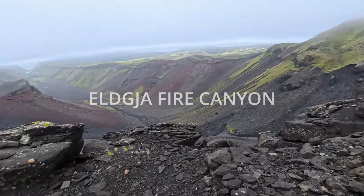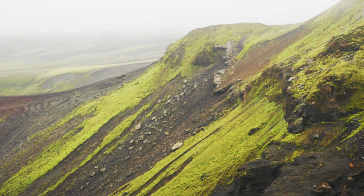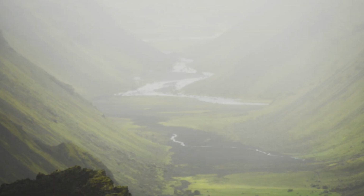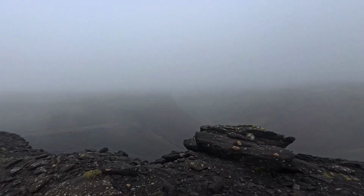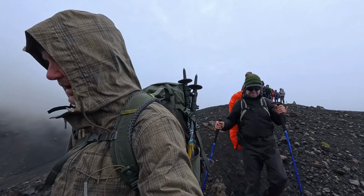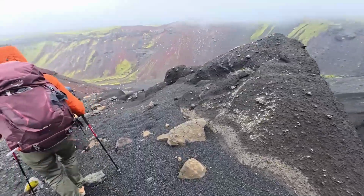Eldgja Fire Canyon is the largest volcanic canyon in the world. This fissure experienced a major eruption around year 939, making it the largest eruption in recent history. This canyon is 25 miles long between the Katla volcano and Vatnajokull glacier.